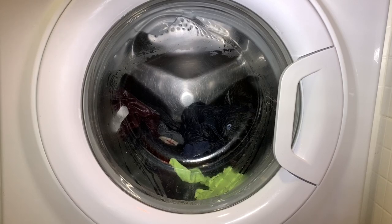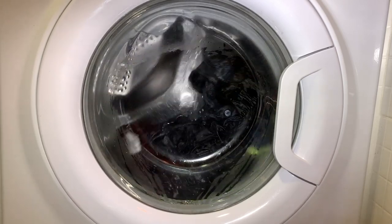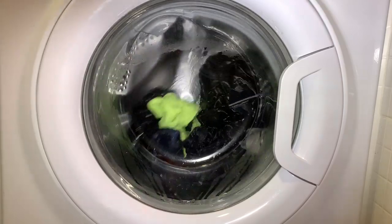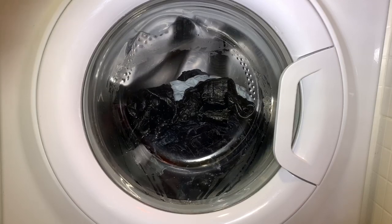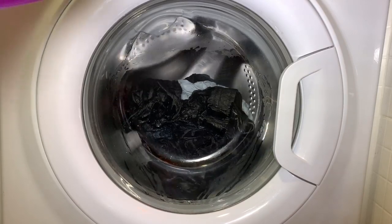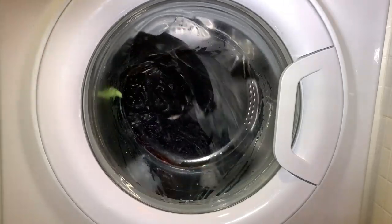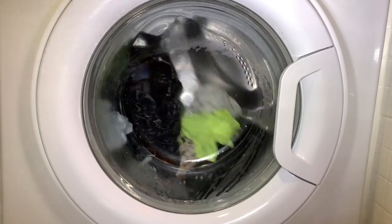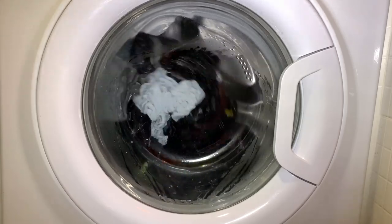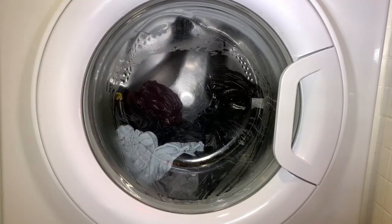So what's in the bottle? I can't read it out. There's a lot of things, enzymes and stuff. It doesn't say anything about what type of loads, if you can use it on just whites or darks or colours. Let's have a look at the front. It doesn't actually say... Isn't Method Wilko or similar? I'm not sure. Robert Dyas or something.